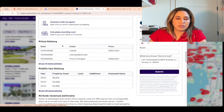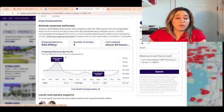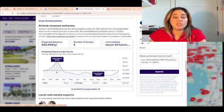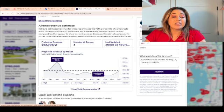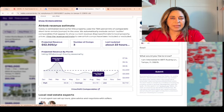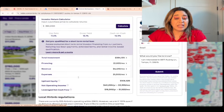And then, you still have the price history, which is great, the public tax history, and it also shows the projected revenue by month. See how the seasons change? And I'm going to tell you why. The seasons change because when you have winter up north, people get tired and they want to come on vacation. So they vacation here, and then when they have good weather up there, they don't want to come back. So it's basically snowbirds just flocking inside Florida because they're tired of the weather. And that creates an Airbnb demand. And that's why you have this, okay? So that's basically the information.